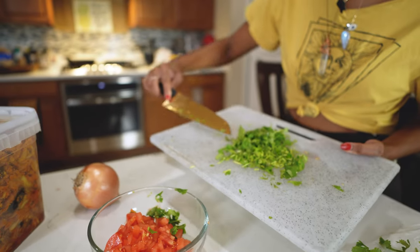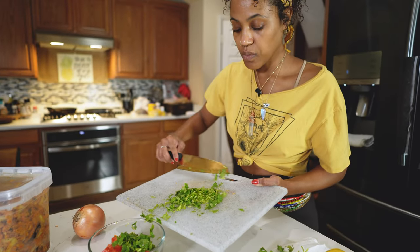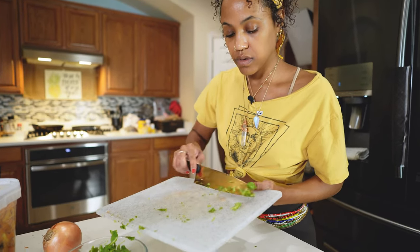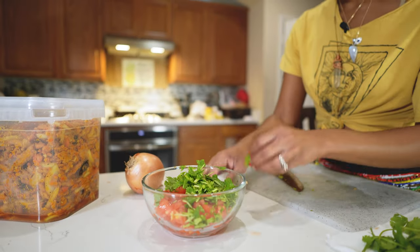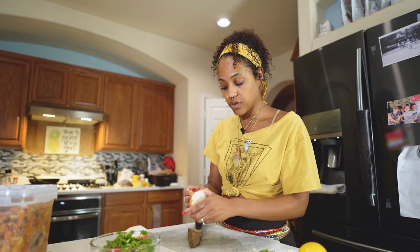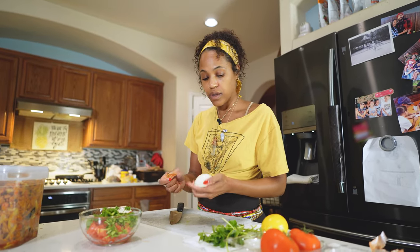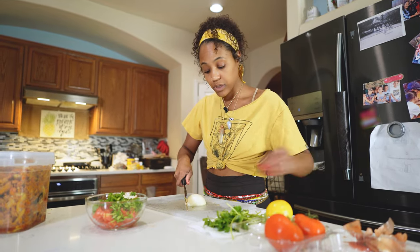This is another one of those things that I didn't like until I became vegan, because it used to taste like soap to me. But now I love cilantro. Imagine being a whole Latina not liking cilantro. Now, I'm gonna use the whole onion, but only part of it for the little pico, and the other is just for extra toppings, because all of my kids except for one like onions, and that one actually likes onions too. He just likes them cooked.